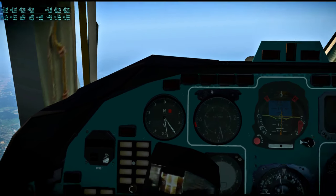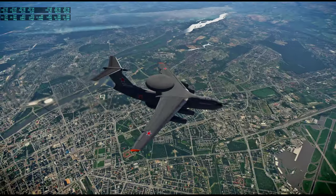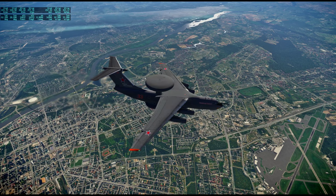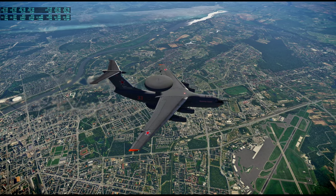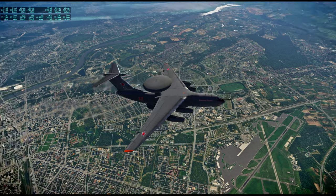Oddly responsive for such a big plane, to be honest. But then again, it's very lightly loaded right now. Not even carrying a full fuel load. Not even close, actually, because it can go for more than 10 hours. We don't have that long a flight.